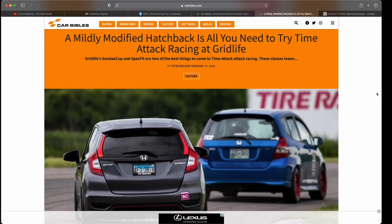And these guys race a Fit in AER with a K24 swap, and this thing is as fast as an M3 in mobs. They invited me to come race it, but I actually can't afford it. It's too expensive to race this thing. It's so good and competitive that I can't afford to race it. They're so cool. Yeah, they rule. I like them.